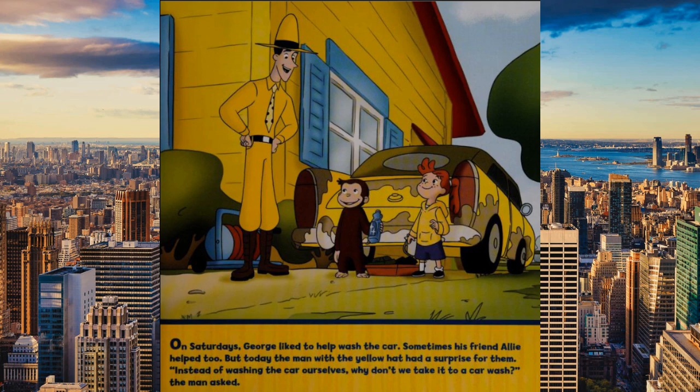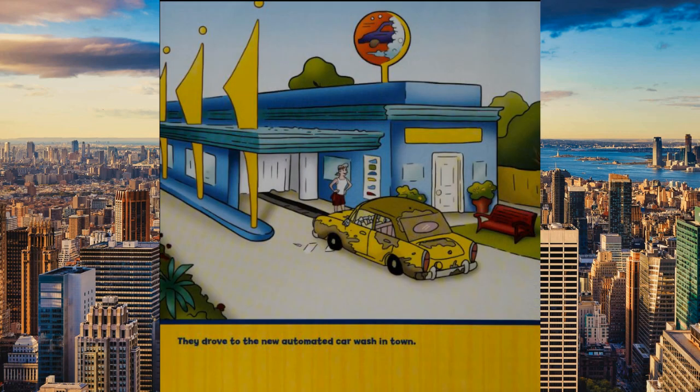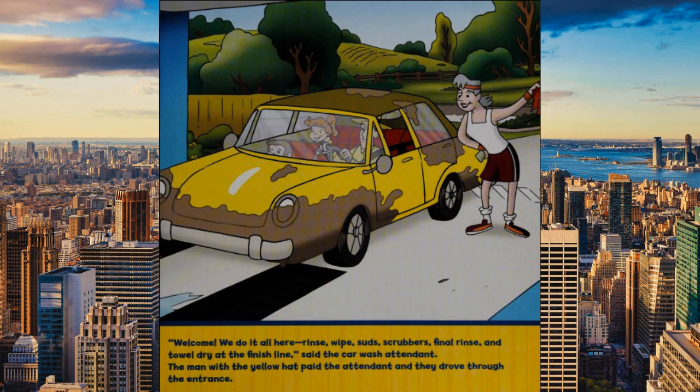"Instead of washing the car ourselves, why don't we take it to a car wash?" the man asked. They drove to the new automated car wash in town. "Welcome, we do it all here. Rinse, wipe, suds, scrubbers, final rinse and towel dry at the finish line," said the car wash attendant. The man with the yellow hat paid the attendant and they drove through the entrance.